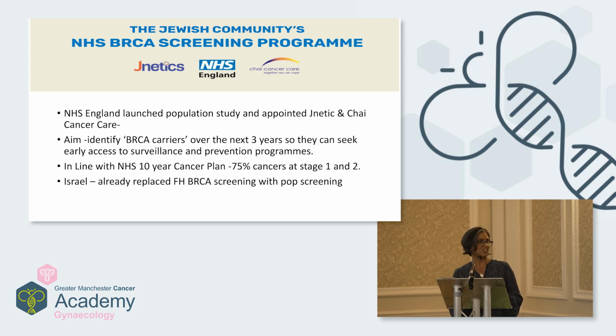And the Chai Cancer Care charity is around supporting the Jewish population through a diagnosis of cancer and living with cancer. The aim of this study was to try and identify BRCA carriers in the Jewish population over a 3-year period. And this would mean they would then be able to access the NHS standards of surveillance and risk-reducing treatments. So this very much ties in with the NHS long-term plan. Can we get to people before their advanced cancers, early stage 1 and 2, much like the theory of the Galleri trial, but we need to watch this space. And it is of note that this is already established population screening in Israel. So it's been rolled out already as population screening.